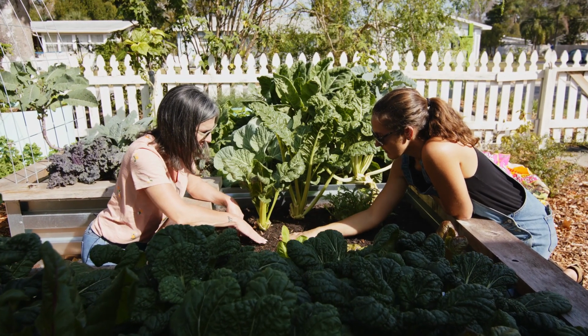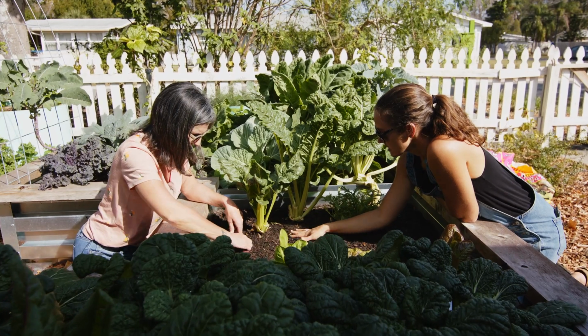So, if you live in a clay environment where you don't have good drainage, or you live in a sandy environment which has too much drainage, raised bed gardens allow you to concentrate that soil, collect it all in one place, and keep it there so that the plants have access to adequate water and nutrition throughout the growing season.